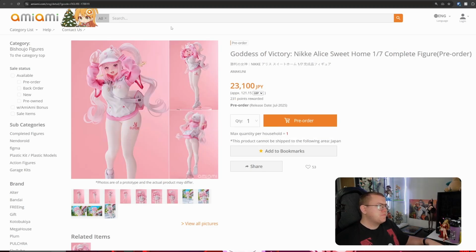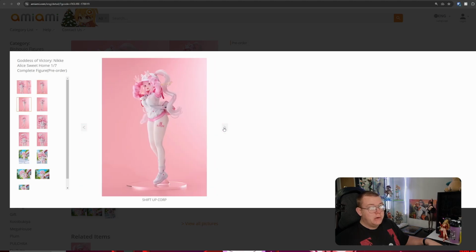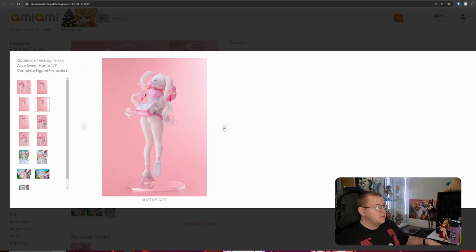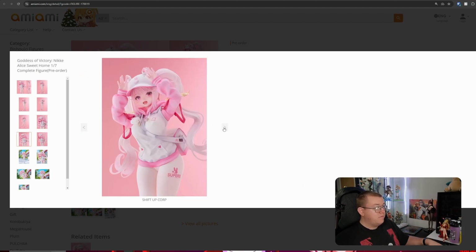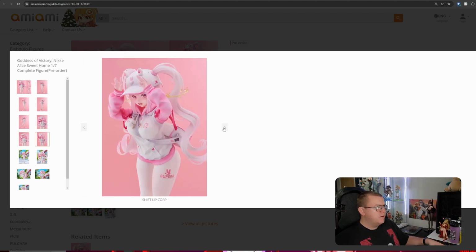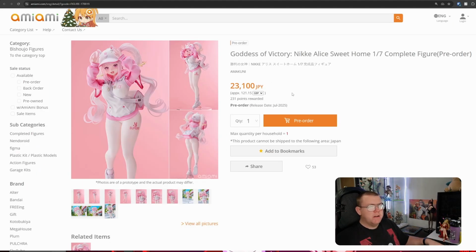Goddess of Victory: Nikke, Alice, Sweet Home on 7th by Amakuni, 23,100 yen, July 2025. Looks fine, very tight lower tracksuit, obviously, to show off all those curves. Very cute, with the rabbit ears, very obviously a rabbit theme going on here. Looks pretty good, I quite like it a lot, but I don't play Goddess of Victory: Nikke.